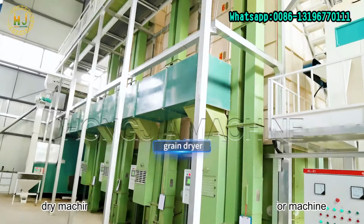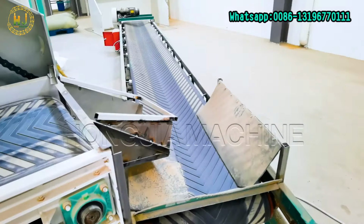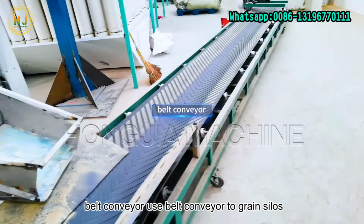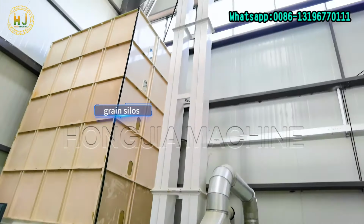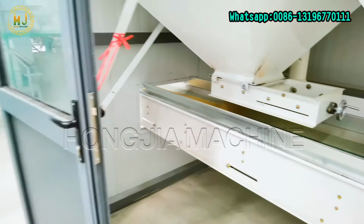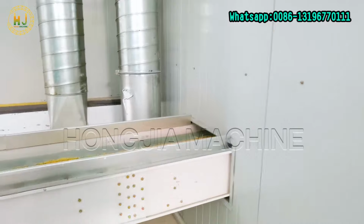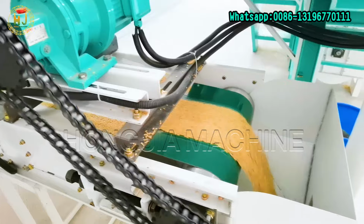And then after drying, the paddy goes to the green silos using the belt conveyor, for the rice mill plant machine. This green silos is for the rice mill plant machine. Paddy will go directly from the belt conveyor to the elevator.